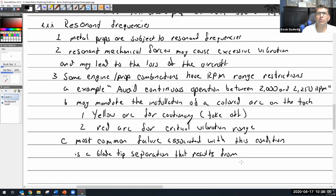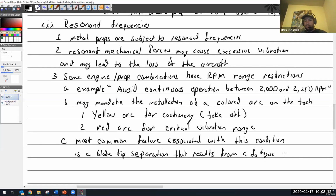I don't think a dime would be a catastrophic failure. Maybe even a quarter would be pretty uncomfortable. Just land and put some Bondo in it, call it good. Well, you're talking about composites. It's not far from that.